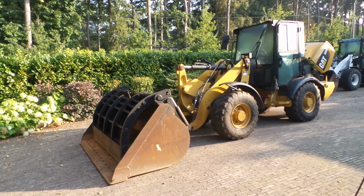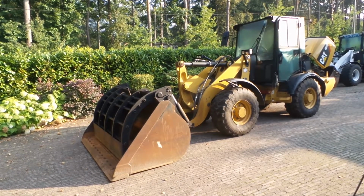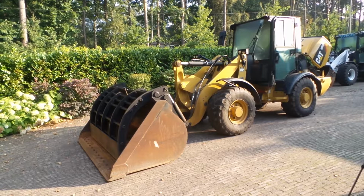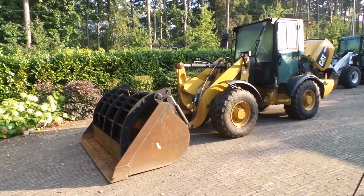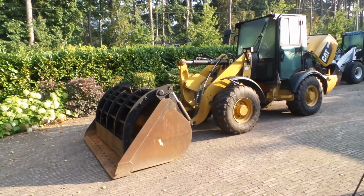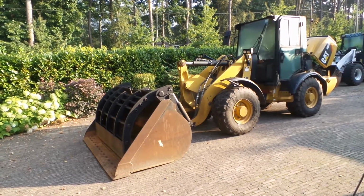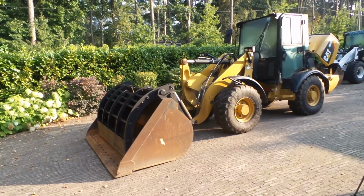However, on this particular machine we have a light material bucket, a bucket that has bigger capacity and can hold lots more volume, in this case 2 cubic meters. But you would not, of course, be handling a full heap of stone or sand in this bucket because the machine could not handle it. The bucket would have to be changed, but you would be handling wood chip, coal, any type of light material, like maybe paper, things like that.